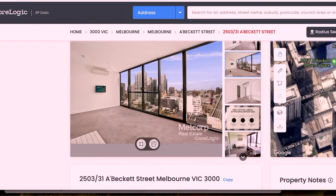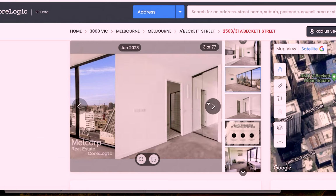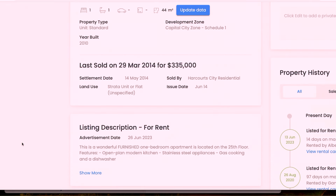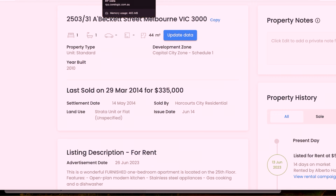And the good thing about this apartment is that it is on the 25th floor with a really nice city view. And it was sold in March 2014 for $335,000. So what do you think about it? Do you think it's attractive? In Melbourne CBD for that price, it seems like a bargain. But now let's have a look at the other property.